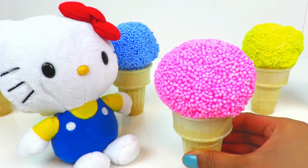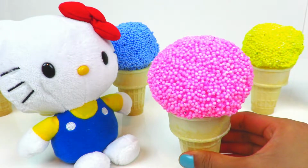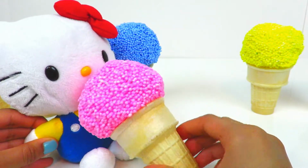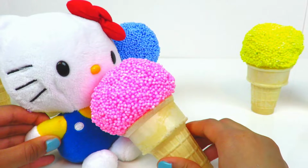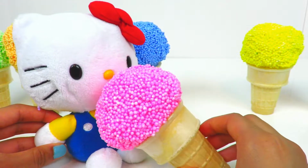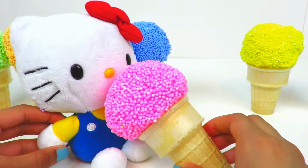This flavor is cotton candy. Let's see how Hello Kitty likes it. Mmm, this is delicious too. It reminds me of the fair. I always get cotton candy at the fair. Yum, yum.